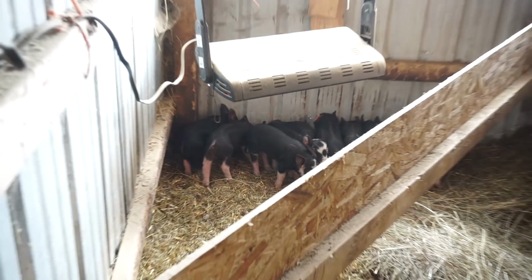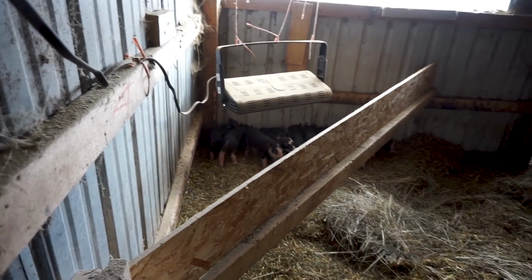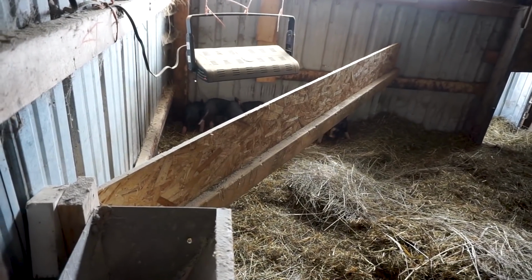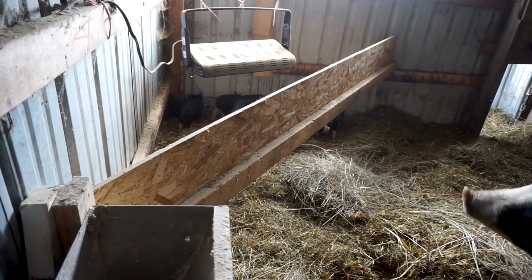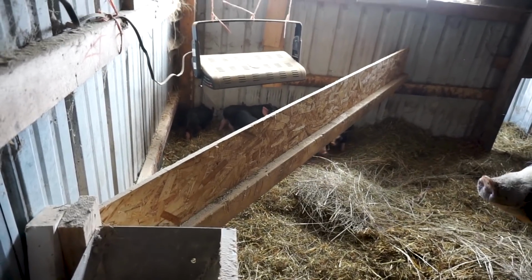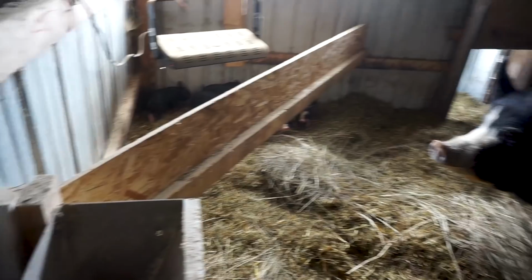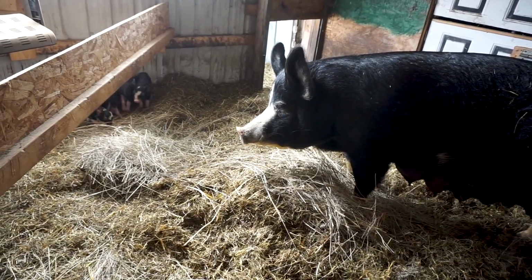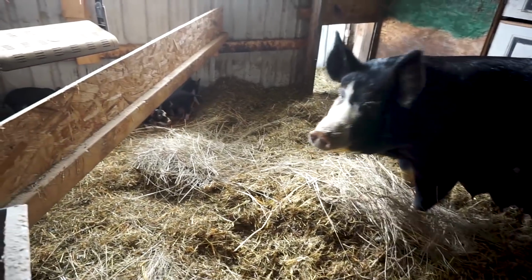So this board is put up. We might have even gotten the idea from Linda. It's just to give the little ones a way to get away, to sleep and eat and get under that heat lamp, because mamas, since they're so big, can crush and roll on top of the little piglets.